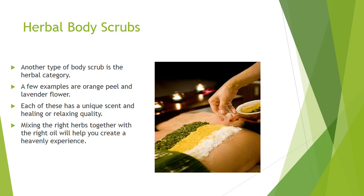Herbal body scrubs. Another type of body scrub is the herbal category. The possibilities and recipes for the herbal body scrub are many. It really depends on your client's personal preference as to what you can use to make the perfect herbal body scrub for your client. A few examples are orange peel and lavender flower.